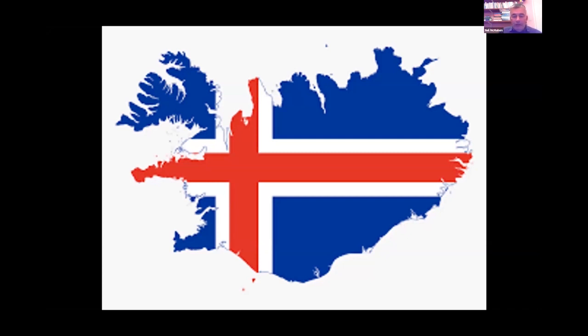The road systems are very good. The hotels are lovely and warm, full of geothermal activity to keep us nice and warm. So it's the ideal place to be. We're not going to talk about the weather because the weather's something entirely different. But Iceland is a choice location.